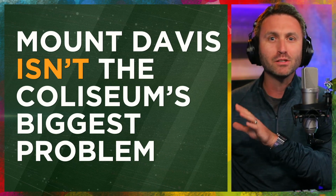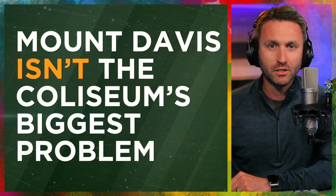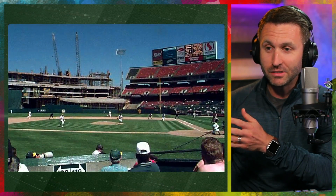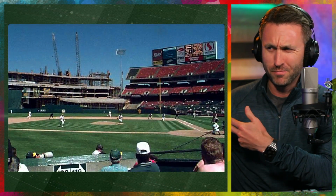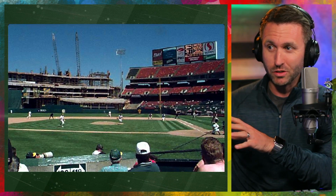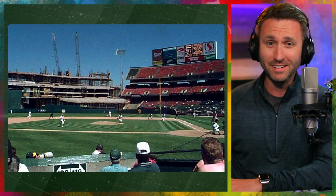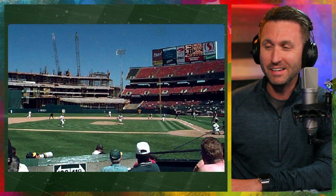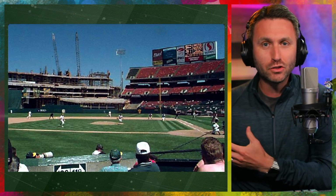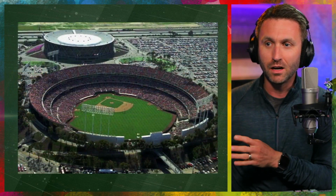So many people blame Mount Davis for the Coliseum being what it is here today in 2022, a very outdated venue for the Oakland A's. So we all remember mid-90s, this construction going on. The A's actually had to start one of their seasons in Las Vegas because this construction was so intense. It took most of a year to go up. It was so distracting. They were literally welding during day games. It was pretty crazy. But this change alone, like I said, changed the visuals, changed the feel, but this alone is not what set the Coliseum back.